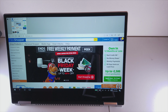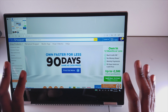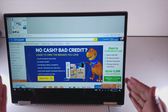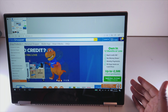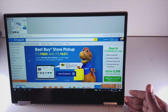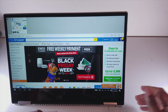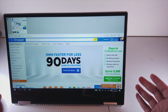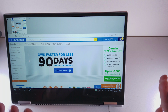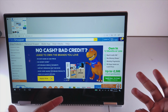So here's how you holiday shop when you live in the hood. The first website of the series is called FlexShopper. I don't know if you guys ever heard of this website, but I have used it before. The websites that I am recommending, I have used before. I'm not going to just give y'all a website and have y'all say, oh man, why you ain't tell me about this? I have used these websites, and I've had good experiences, bad experiences, whatever, so I can walk y'all through it.